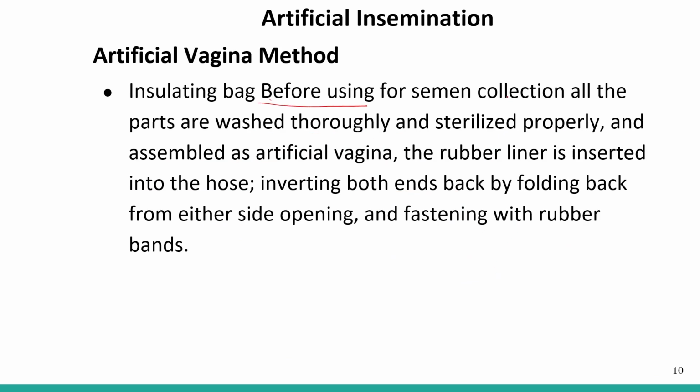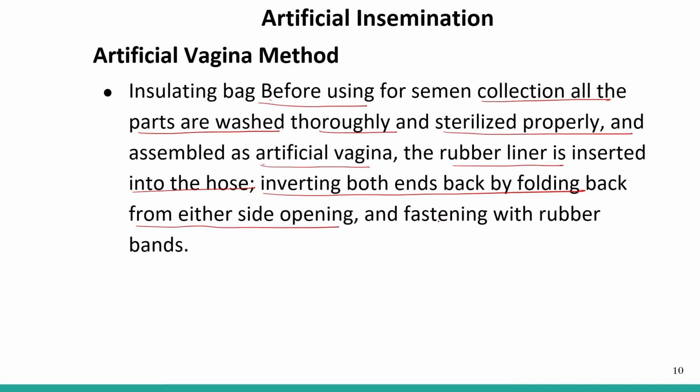Before using for the semen collection, all the parts are washed thoroughly and sterilized properly, so that no disease is spread, and assembled as an artificial vagina. The rubber liner is inserted into the hose and both the ends are inverted back by folding back from either side of the opening and fastening with the rubber bands. So this part called the rubber liner is inserted in the hose and inverted at both ends, folding back from either side of the opening.